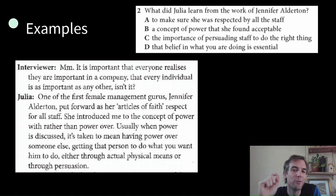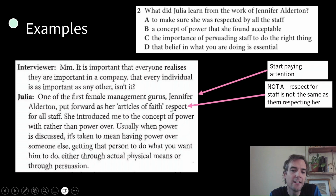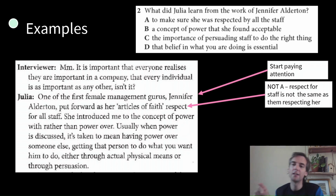Okay, so this one's a little more complicated. It's a little more indirect. Let's think again about what she's saying. So we know it's Jennifer Alderton. We know we can start paying attention. She says Jennifer Alderton says respect for all staff is important. But this is not the same as saying she is respected by all staff. They respect staff, not them respecting her. A typical trick of subject-object. That means A is impossible.